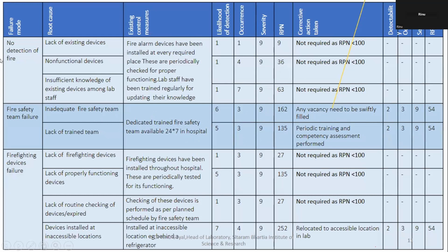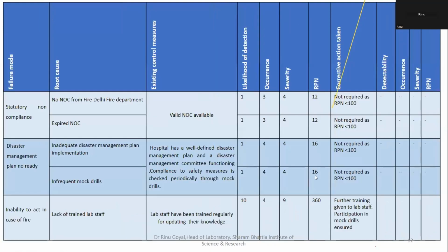Yes. Similarly, the failure mode related to firefighting devices: failure, maybe lack of devices, maybe improperly functioning devices, maybe expired devices. The existing control measures were that firefighting devices have been installed in the hospital, periodically tested, and checking of these devices performed, and as soon as they were found expired, they were promptly replaced. Detectability was good. Occurrence was less. Severity, if it happened, was high. Because the RPN is less, there is no need for action. Similarly, we can go further.